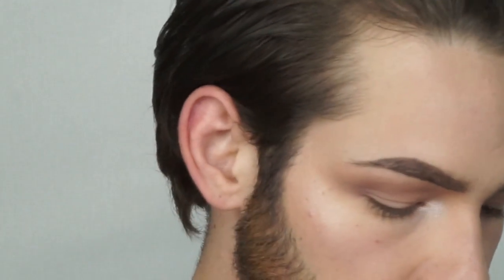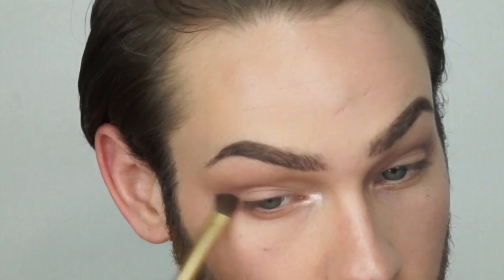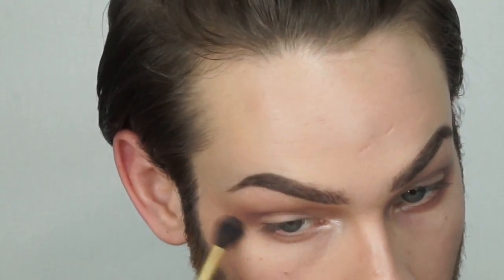All right, then we're gonna take a little bit of this and go under the eyes. Clean off my flat brush. Take Wild West, mix with Baby Face. I like to pack it on out here and then drag it in. This really opens the eyes up. Now, some people like to have more of a sexy smolder. Go ahead and line your inner lash line with a black or brown and call it good. Okay, then we're gonna take our blending brush with Baby Face and blend that out.